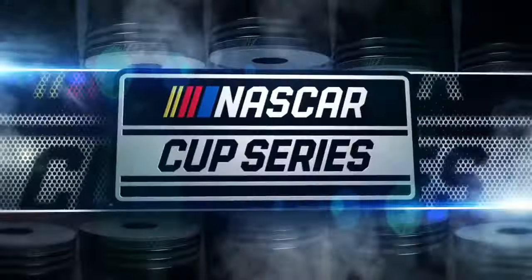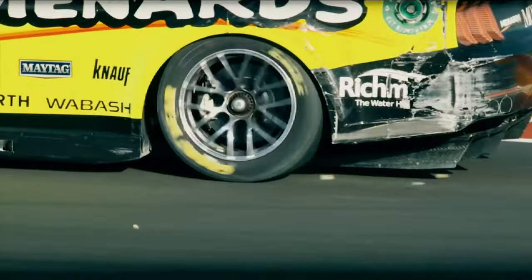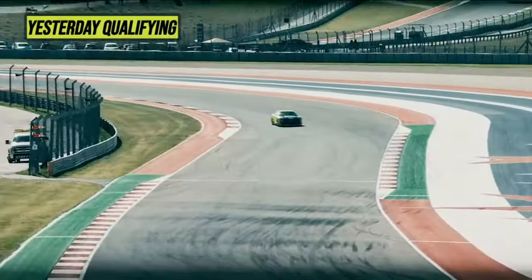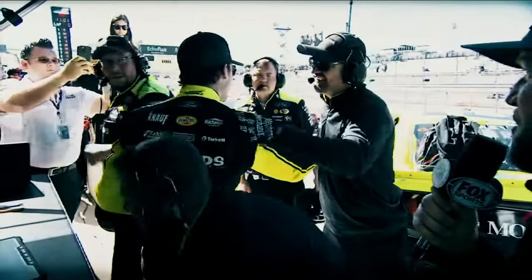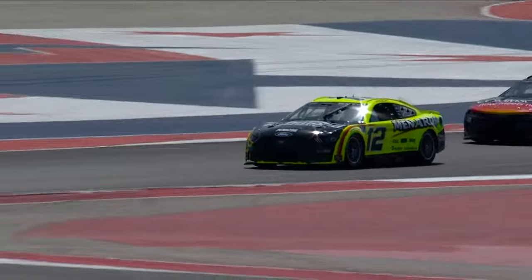Ryan Blaney has had the most interesting weekend. It began in practice, turn number 10. The car got up on the rumble strips, got light, went into the wall. Heavy damage? Not so much. Blaney comes back and wins the pole for today's race. Well, let's take his temperature as we get ready to race. Let's get a hold of him, the pole cat.